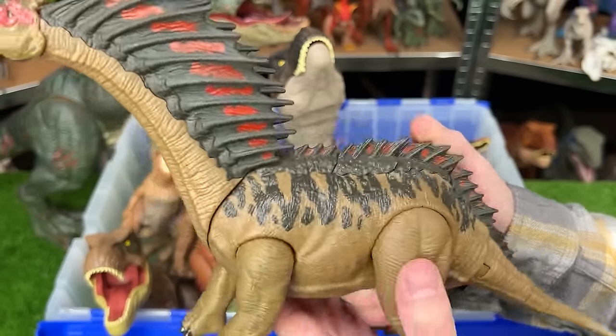Here we've got another Jurassic Park T-Rex. So this is a very old figure. It's got the rubber body. And with this T-Rex figure, you can move the tail to swing the head back and forth. So it's not as advanced as the new Jurassic World T-Rexes, but it's still pretty cool. We've got tons more T-Rexes to go.